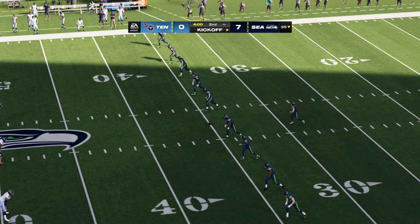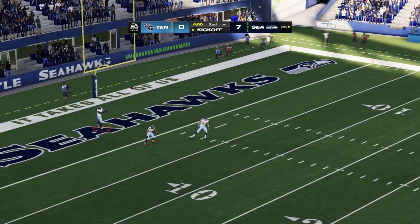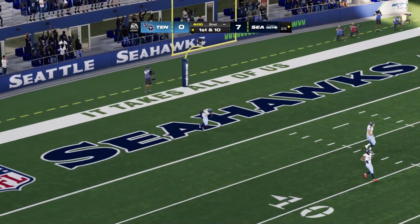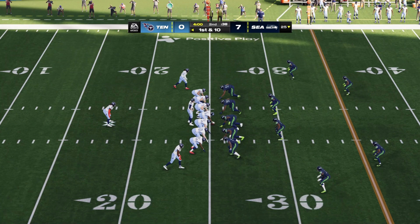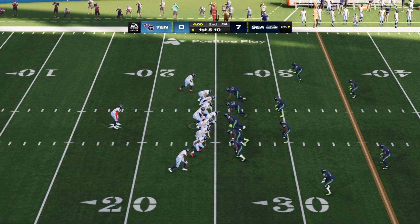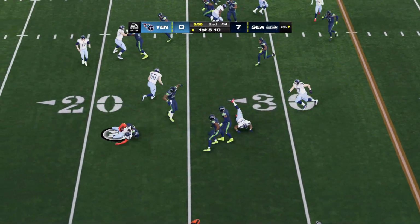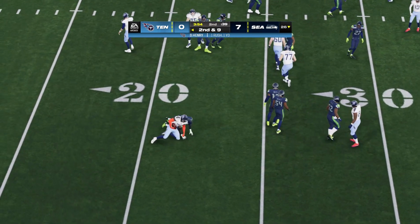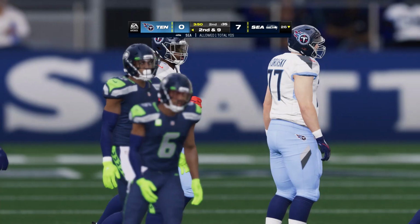Here's Myers now to kick it away. And this will not be returned. It's a touchback, and they'll begin at the 25. Tannehill and the Titans come up now first and 10 at their own 25-yard line. The NFL's second leading rusher in 2022. Here's Derrick Henry. And not much to speak of. Call it a 1 yard gain up to the 26.